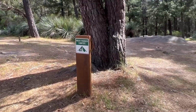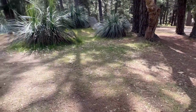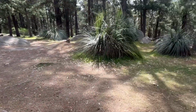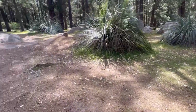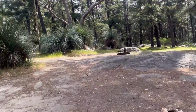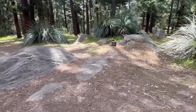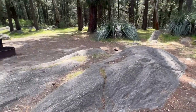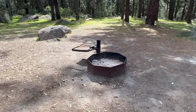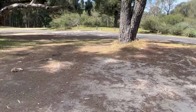Here we have site 15. This is quite a small site, and you're certainly not going to fit your caravan and possibly not even your camper trailer on this site. There is a lot of shade from the trees and some nice rocks as a backdrop. There's a fire pit with a swivel, which is cool for cooking. Access isn't too great, so you're best with a tent on this one.